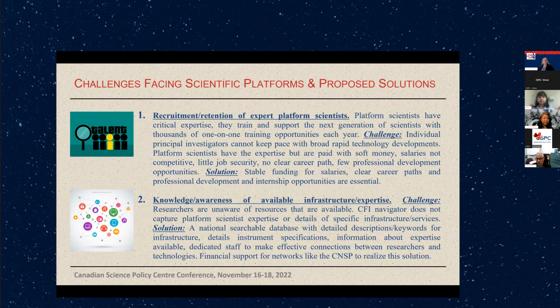So I just wanted to bring up some of the challenges that we're facing and some of the solutions we propose. And I think probably the main challenge we have is that the platform scientists are typically paid out of soft money. And so they don't have a lot of job security and they don't have clear career paths. So we've been working with global organizations in order to develop clear career paths for platform scientists and make international recommendations that institutions can draw from in order to improve this. And we've been trying to really advocate and show the value of these platforms for institutions to see that these platform scientists are really a key part of the system that need to be funded and have stable positions so that we can keep the best people involved.